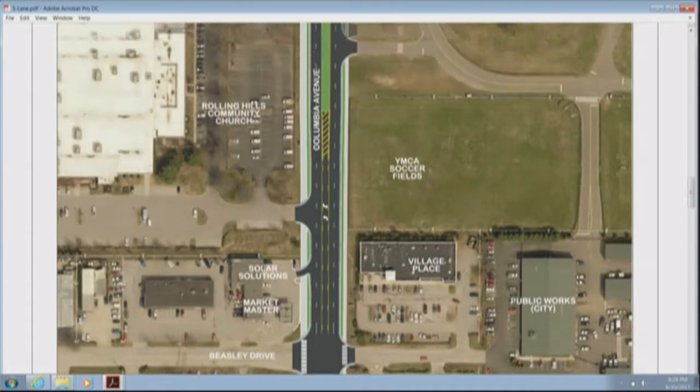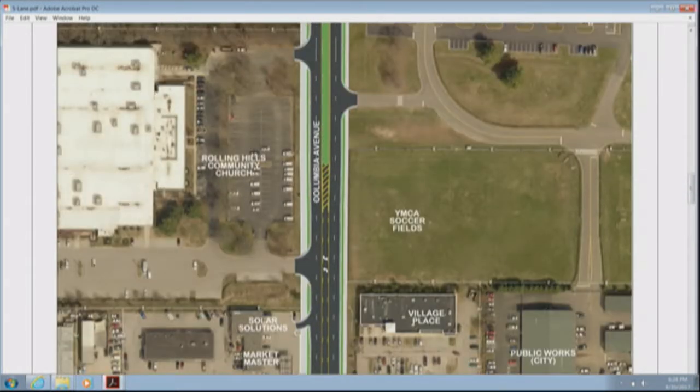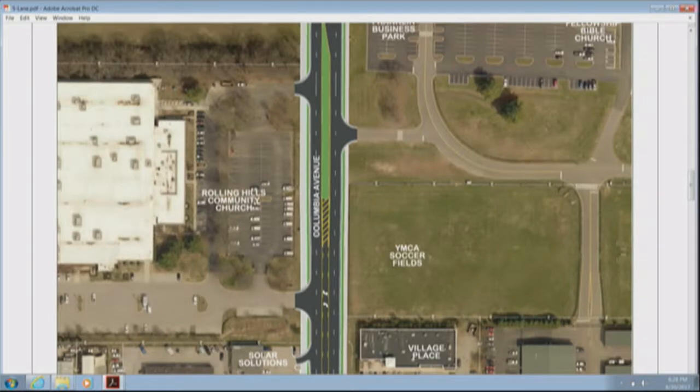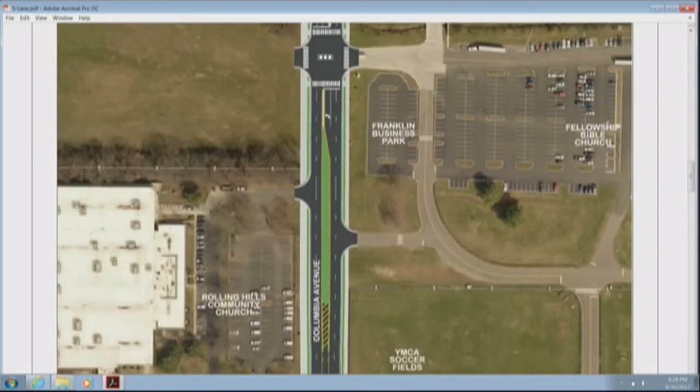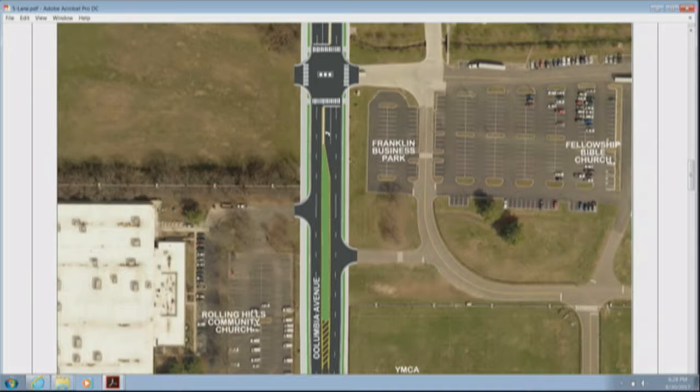As we continue to head farther north, you get to the Rolling Hills Community Church with the YMCA soccer fields. The church has two access points today. We propose to make the northern one a right-in, right-out, reinforced with a median, and the southern one would remain a full access point. The Franklin Business Park to the east, their southern access would become a right-in, right-out, reinforced with a median. No major impacts to the adjacent property owners. They have other access points that they can use to try to control access.